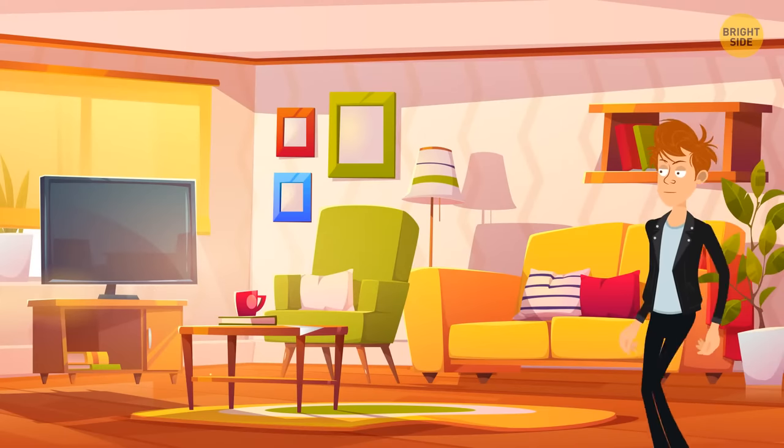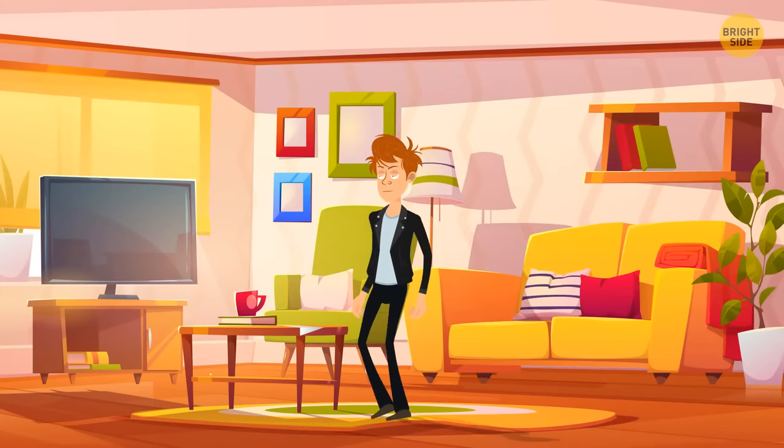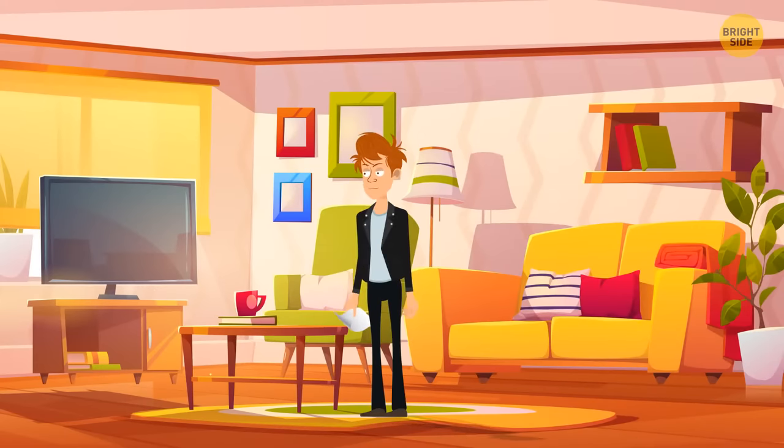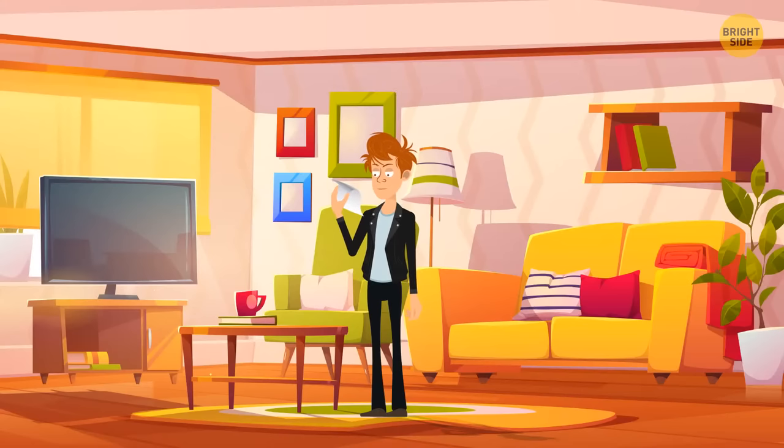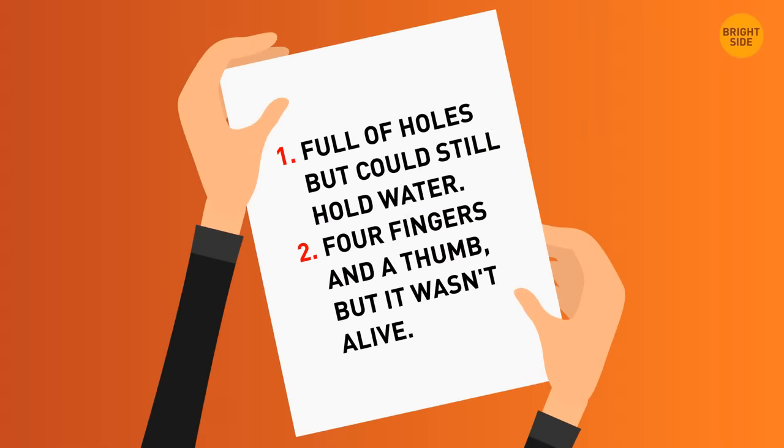Anna left a shopping list for her husband, Jeff. There were only two items, but she decided to prank Jeff a bit. So she didn't write exactly what he needed to buy, but wrote two riddles. The first item in her list was full of holes, but still could hold water. And the second item had four fingers and a thumb, but it wasn't alive. What was Jeff supposed to buy?